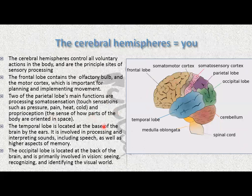Then we have the temporal lobe, which is lower down, like here, and that's involved especially in the processing of sound and speech. And then we have the occipital lobe, which is right at the back, which is where we have vision. This is why if you fall over and smack your head on the back, you get a flash of light. It's because you've just banged your occipital lobe. So that's where the visual cortices are found.